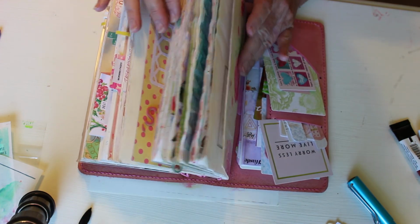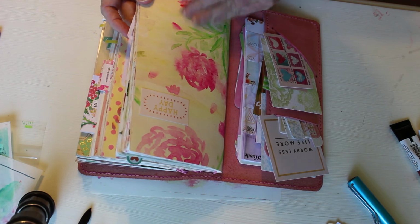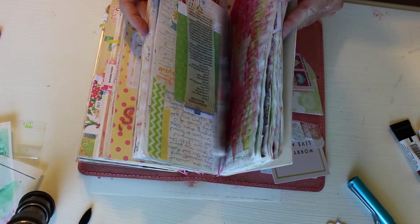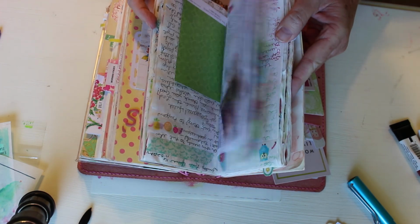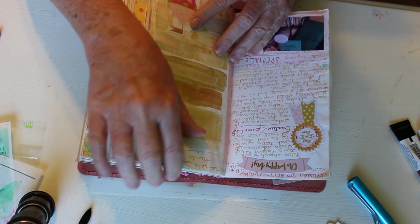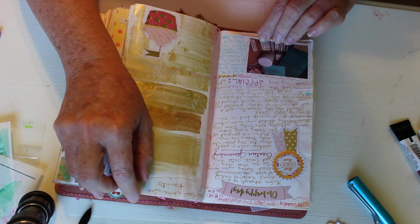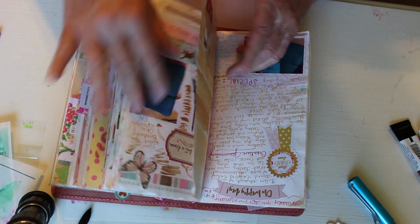So this first book is my creative journal. I watercolored this with watercolor paper. I'm just a beginner, just learning. And in here I put all my scraps, my fun stuff, things that I come across. And I do a painting, I try out paints, I put in pictures. I hope this is in frame. This is my first time using this tripod, so you guys will have to bear with me.